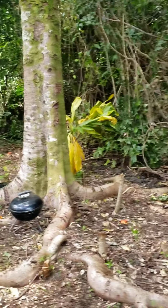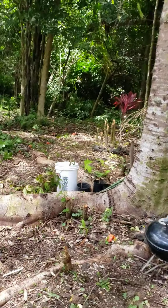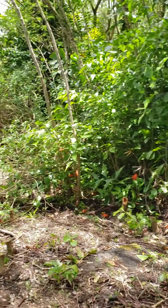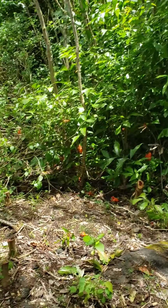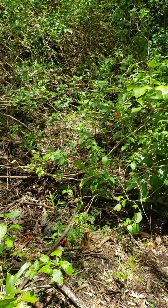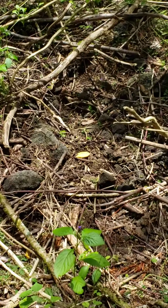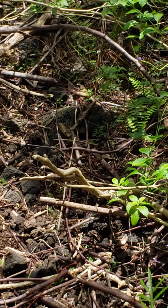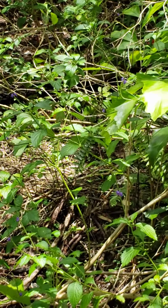Okay, so we brought the grill so we can have a Mother's Day brunch today, or lunch, dinner. Okay, you can see over here some of the lava's broken up down there. It's broken up. So it's going to be hard to plant in the soil.